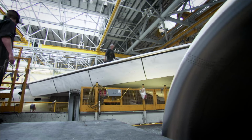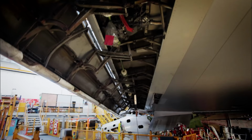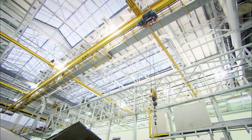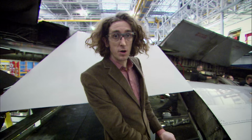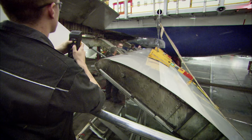Lewis's next job is on Victor X-ray's flaps, vital components which increase the surface area of the wings, allowing aircraft to fly at slow speeds. The only way the crucial hydraulic and backup electrical control systems can be thoroughly checked is to remove the flaps. Lewis has to control this crane with absolute precision. The crane has been set to 0.9 of a ton, which is the exact weight of the flap they're removing. That's so when the last guy undoes the last bolt, the wing doesn't drop to the floor or fly to the ceiling. Is she off?